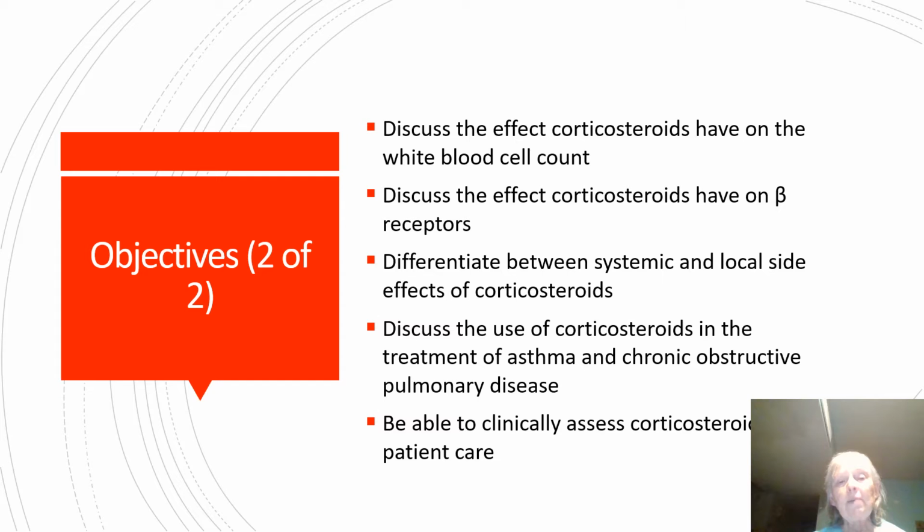The nice thing about the corticosteroids, and we're going to see this, is that basically they help the beta agonists do their job better, and the beta agonists help the corticosteroids do their job better at that particular point.